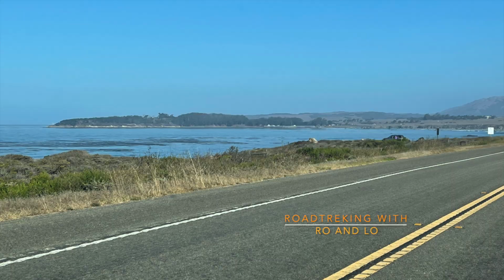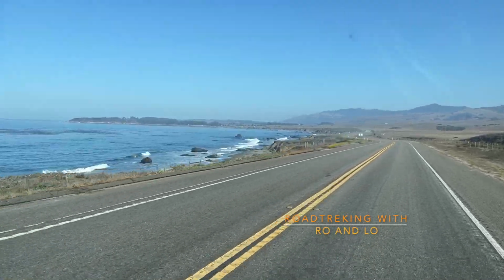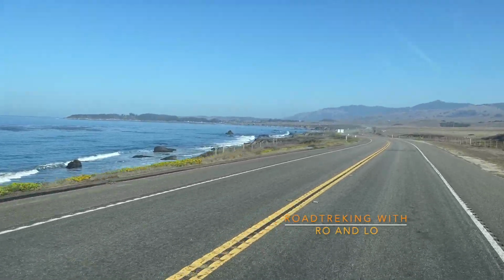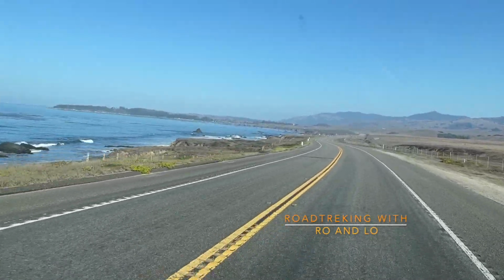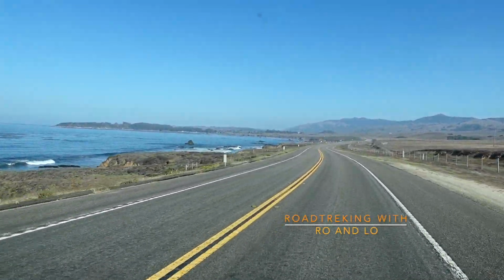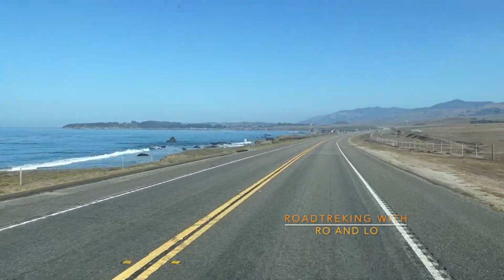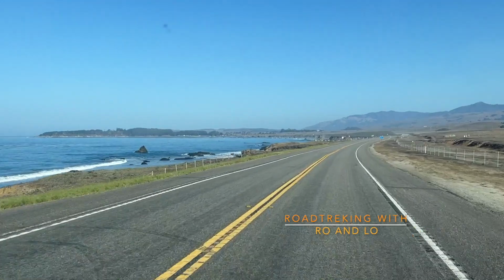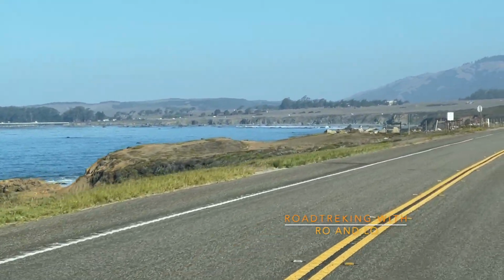Today we're heading up to Piedras Blancas Lighthouse Station. Some of the San Simeon coastline. Driving towards the Piedras Blancas Lighthouse Station at Hearst House. From San Simeon State Park. Gorgeous, great beaches out here.